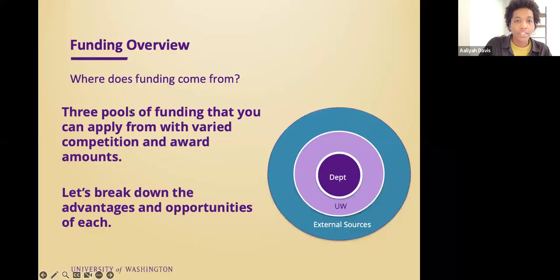So there are a few places that you can get funding from. I'm going to break down these three concentric circles. You can apply from many different places within these three circles, and there are benefits and also setbacks to all of them. So we'll go through what kind of funding you can get from these sources and maybe what some of the challenges or upsides are.